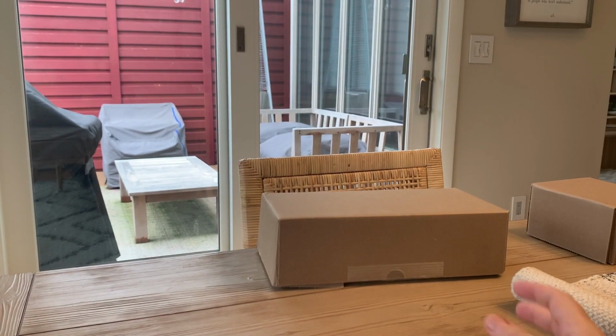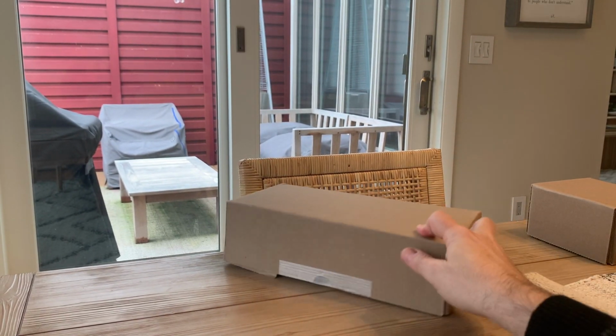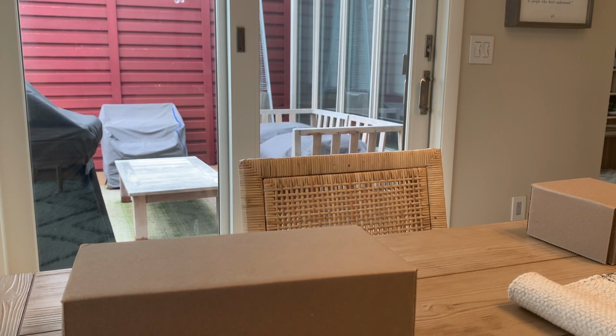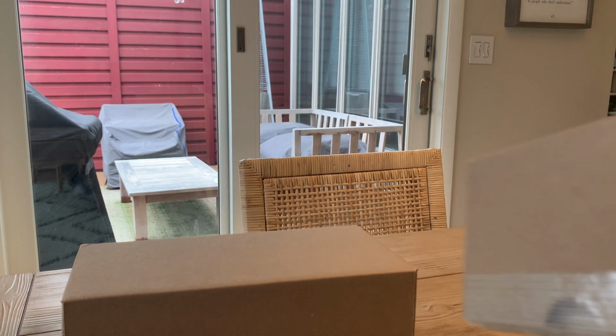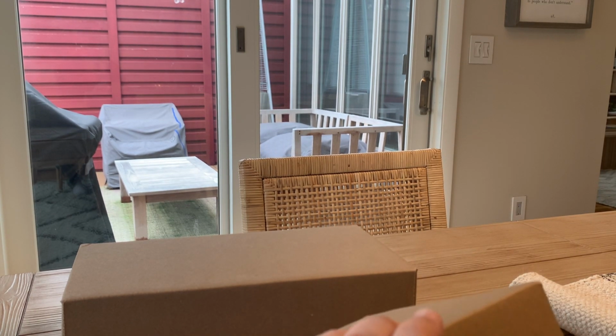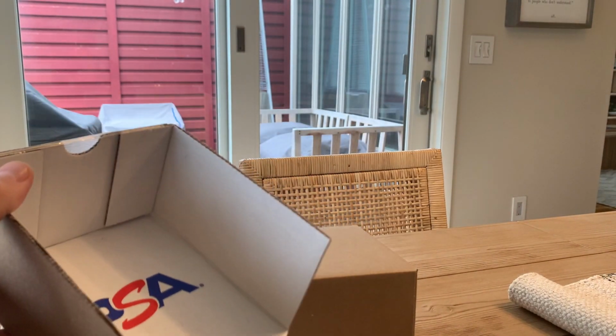Now check this out. PSA finally got the memo. Hey, look at this. A giant box instead of sending 35 of these. So that's kind of neat to see. PSA progressing a little bit.